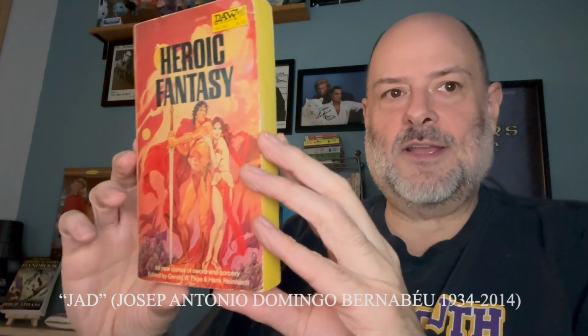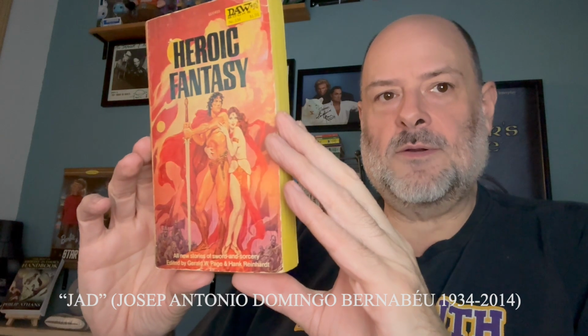Okay. What more need be said but heroic fantasy? Look at that. DAW. April 1979. This is the first printing. Also, some condition issues. This one's not falling apart, but definitely the spine has been broken. This is edited by Gerald W. Page and Hank Reinhardt. Cover by Yod, I think I'm pronouncing that correctly, Josep Antonio Domingo Bernabo. I don't know.